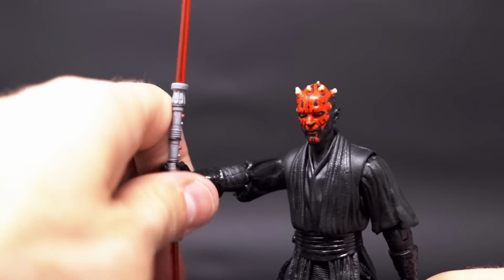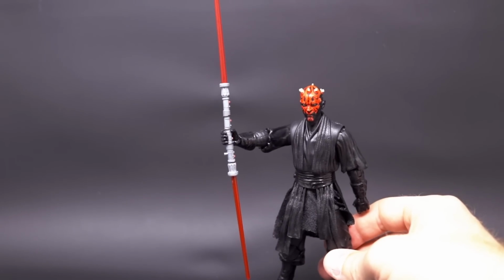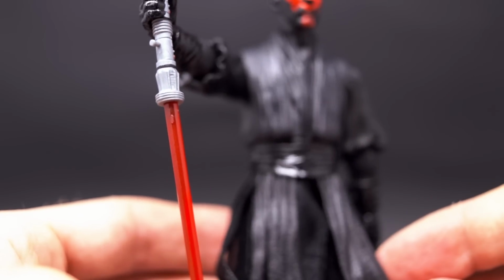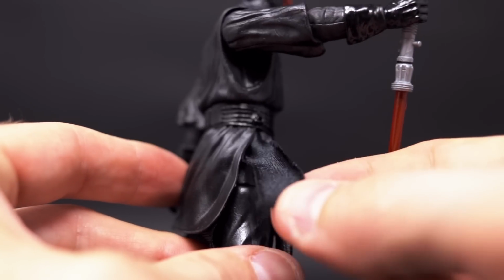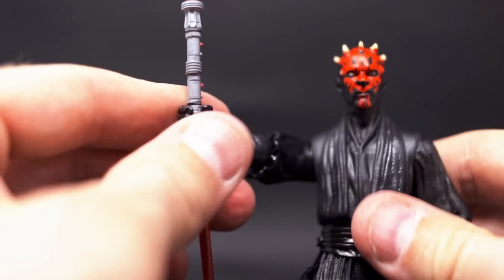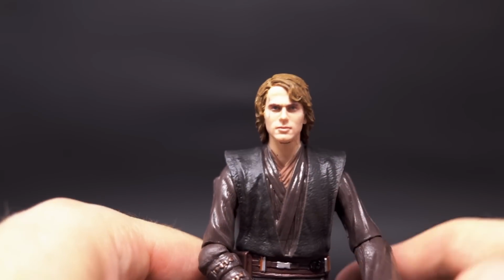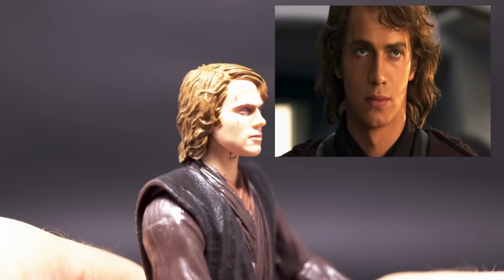It is pretty ginormous. It is roughly a little bit taller than him. But they did an excellent job with this figure. It's got some rubber garb as well as some actual soft goods mixed in between. So we got actual fabric and then of course his rubber tunic, but overall, great figure. Very happy with it. Episode 3, Anakin. I think they did an excellent job with the face sculpt in particular. Very good likeness to Hayden Christensen.